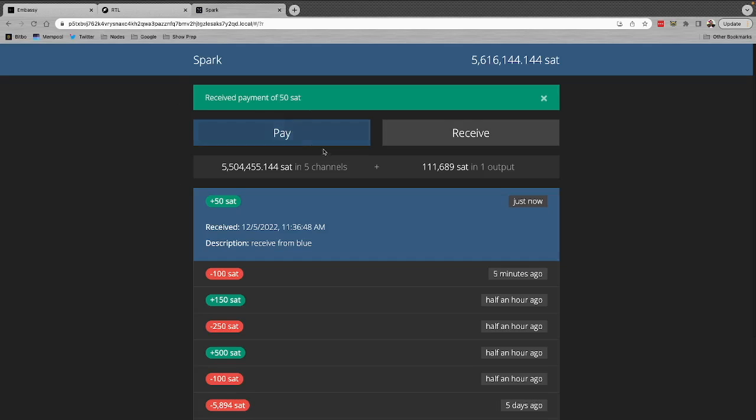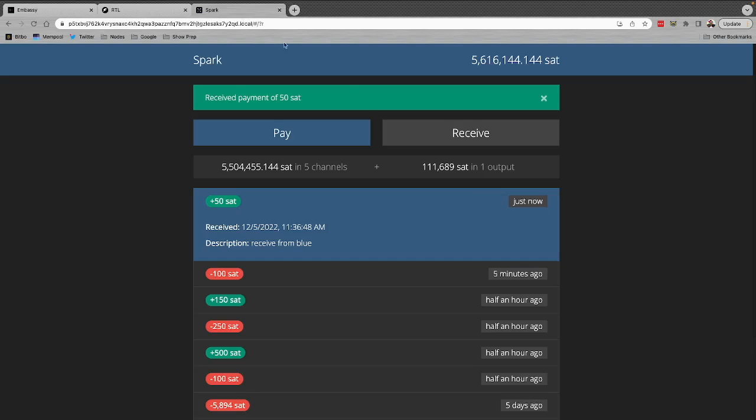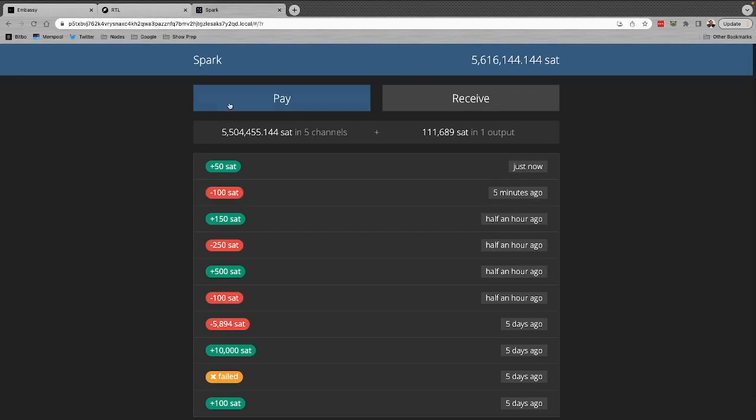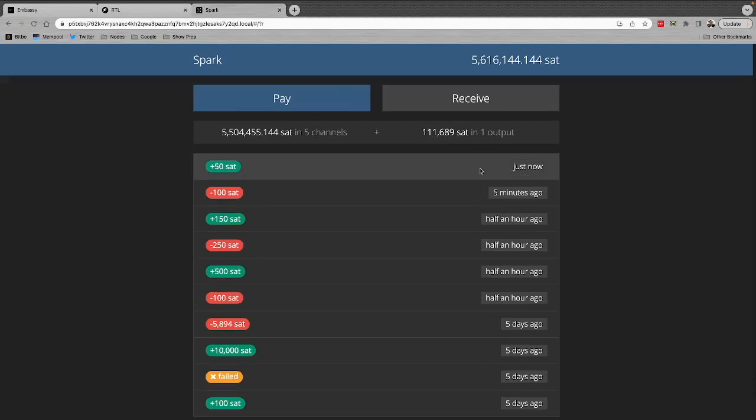So again, you may encounter, like on Ride the Lightning, I had to refresh the screen. Spark, not the case here. It just shows me I can X out of that notification. But yeah, there we go. So just a simplified way of sending and receiving payments if you don't need to be diving into your settings and doing other actions. Spark is just a basic interface that you can default to.